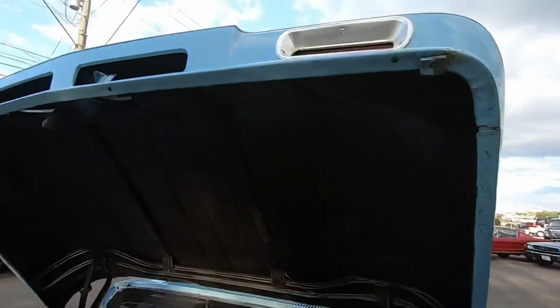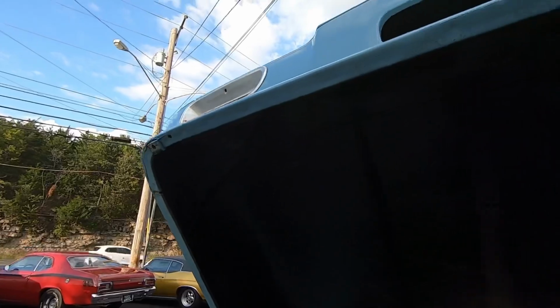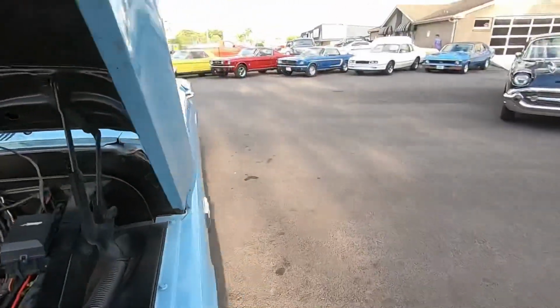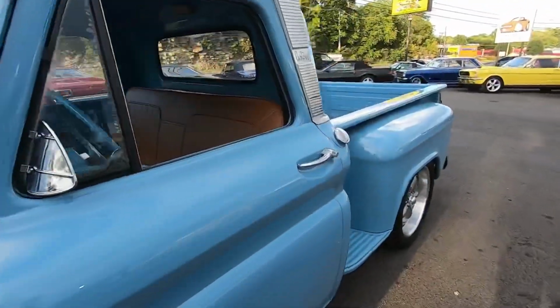All right. Get some paint flaking off up under the hood. Nothing major there. All right. Let's go ahead and check the interior out one more time, get her started, and conclude this video.